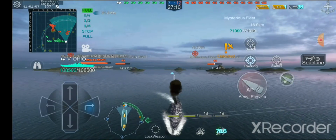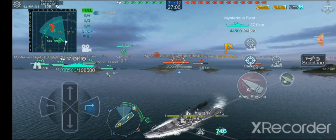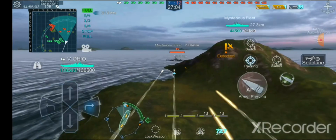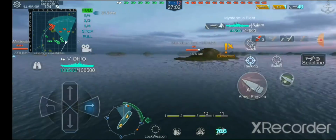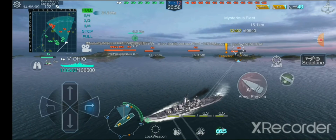I don't think that's enough lead, but we're going to try. Alright, so we're turning around a little bit here. Let's see, did that hit? Oh, they are going to hit. Nice. We're just going to punish the ships on this side now.